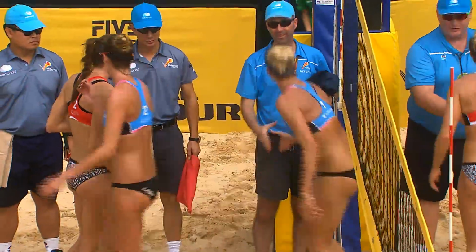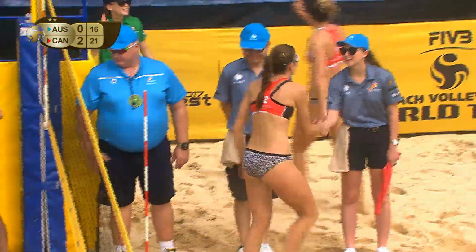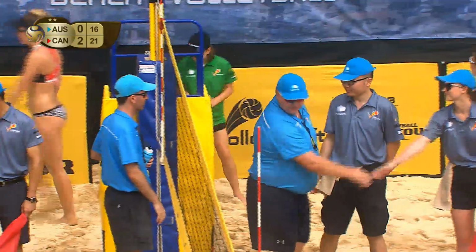Yeah, what a shame for the Aussies. It would have been great to see an Aussie-Aussie matchup. We've got another semi-final coming up. Another Aussie team in there. We still have a chance to get them in the finals.